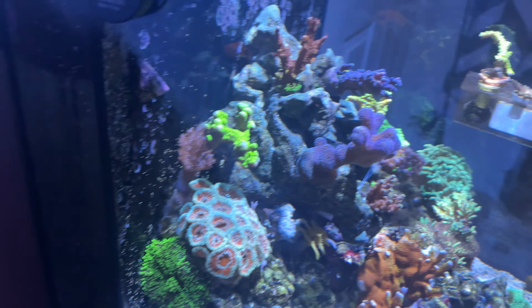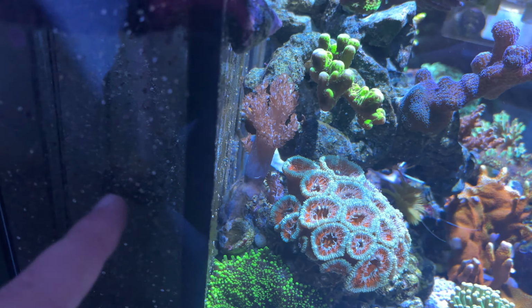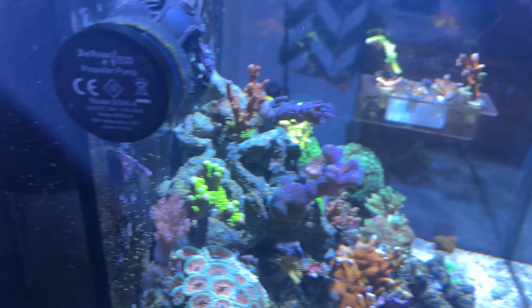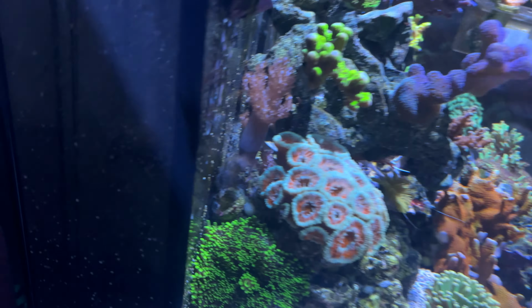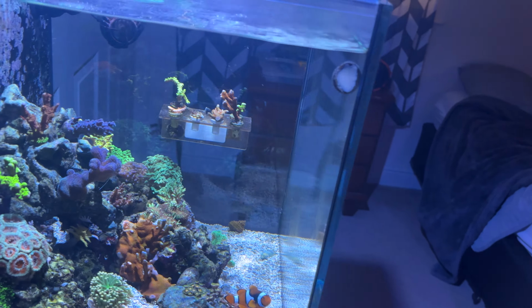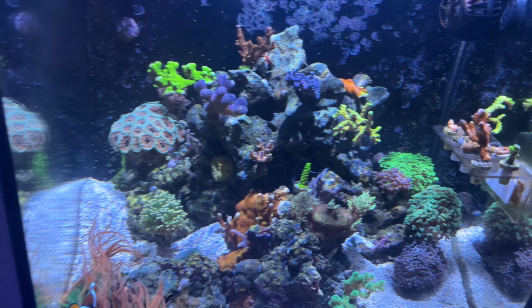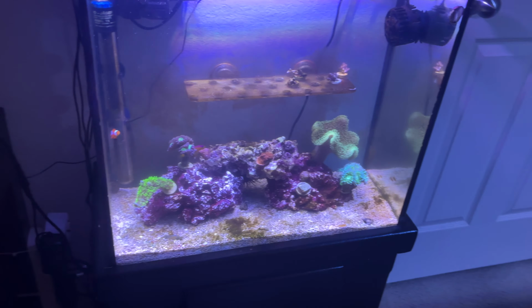And then I have this little Kenya tree that I literally took a razor blade to the base of and cut it off, and now it's grown back. That coral was pretty profitable and I made some money off of it, so I'm glad to see it come back. I sold the colony, so it'd be nice to have some money coming back from it. But that's enough about this tank. Let's take it over to the Frag tank.